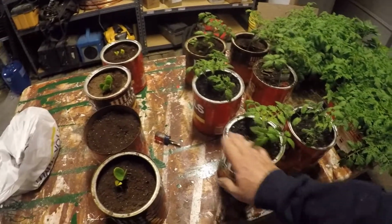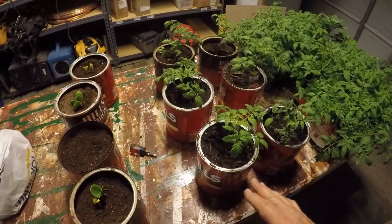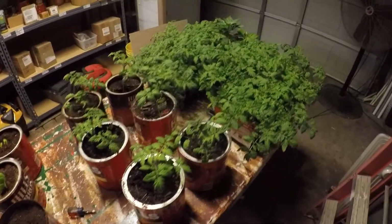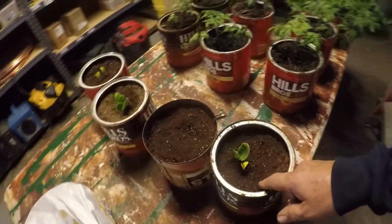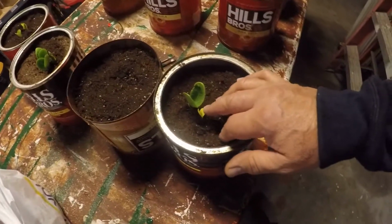But I ran out of potting soil, and because of this virus, I had to go somewhere to get it. I just haven't done it yet. I also started some little squash. I thought I would do the same way, and that one's looking a little peaked.